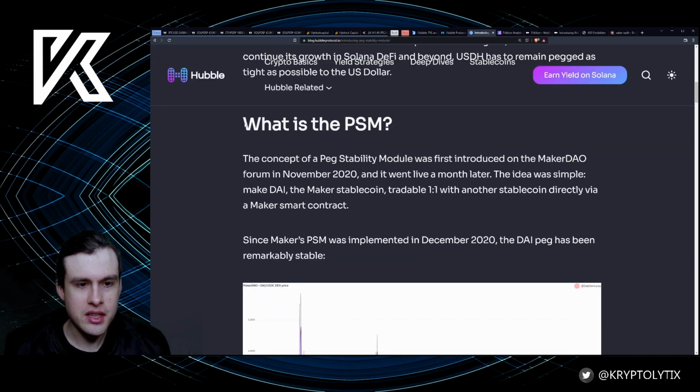And basically PSM is similar to DAI, and DAI's been relatively successful, but DAI is a stablecoin that's backed by USDT and USDC, I believe, whereas this is backed by other collateral. So we'll quickly have a look in a moment and see what you can put down as collateral in order to mint their stablecoin. But as you can see here, they use a similar module to DAI. And as you can see, it's tried and tested because they developed it in November 2020, and it's been going since then.